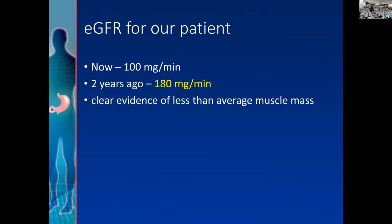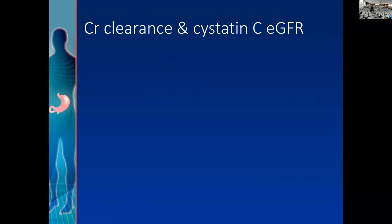Okay, that is clear evidence of decreased muscle mass. Anytime you have an estimated GFR greater than 120, you know that patient has decreased muscle mass for their demographics. Now, that'll become more clear as we work our way through estimated GFR. So we're going to talk about creatinine clearance and cystatin C estimated GFR.